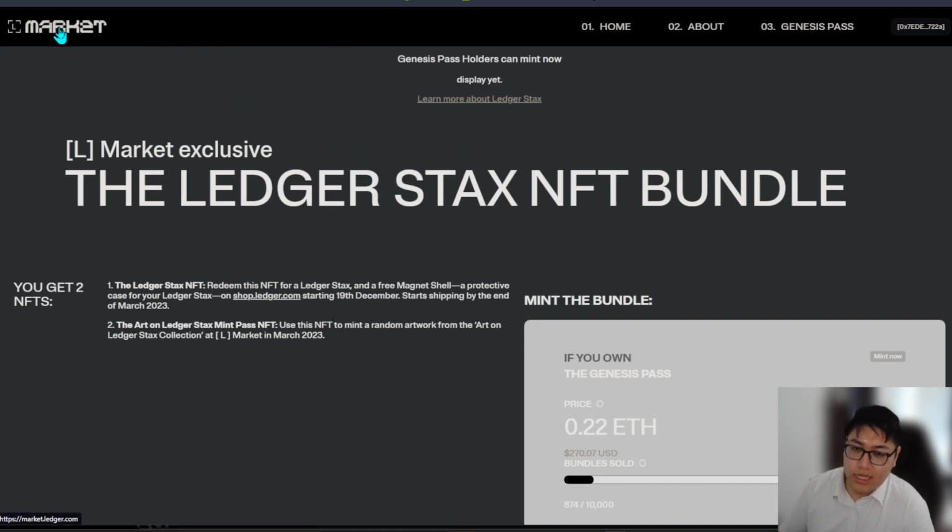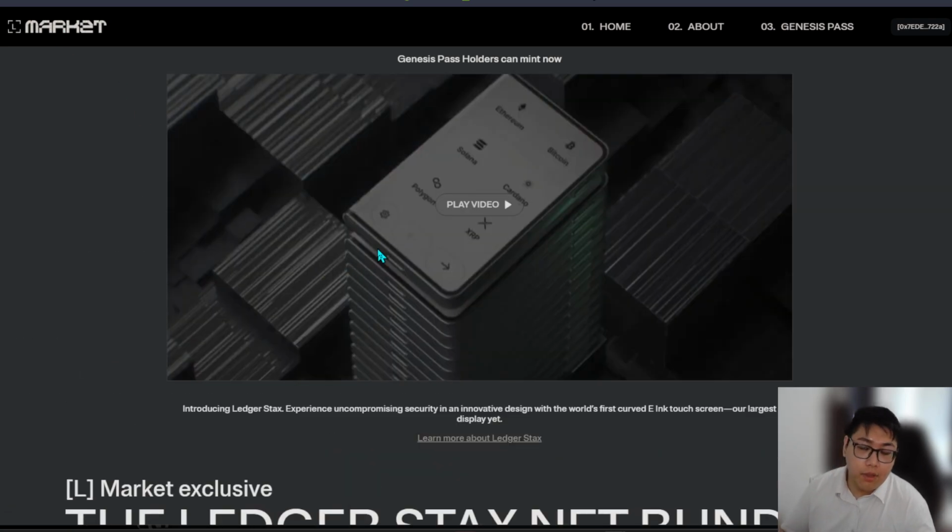And of course, we know Ledger is a very well-known, big company, and many artists, collaborators and famous people would want to take part and have a partnership with Ledger in the future. They are launching their own NFT marketplace. To be honest, it's just speculation. And why did I buy the Genesis pass itself? It's simple.